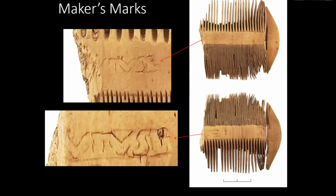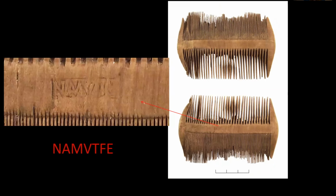And of course, then there's the stamps, which we've mentioned already, but I just wanted to say these are really fascinating. They're always on both sides of the comb. Like I said before, they're always really well-made, well-crafted combs, so the maker only wanted to put their name to the high quality objects. But they're always on both sides, and they're always in the center of the comb. And of course, this is the one that I was talking about that was found back in 2003, but came to my notice in 2013.